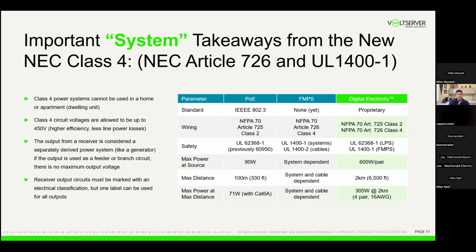So without going through the entire 726 and 1400-1 definitions, the most important takeaways are that class 4 power currently can't be used in a home or an apartment. So we're not replacing all the wiring in standard dwelling units. It's used for specific applications, generally commercial or industrial.